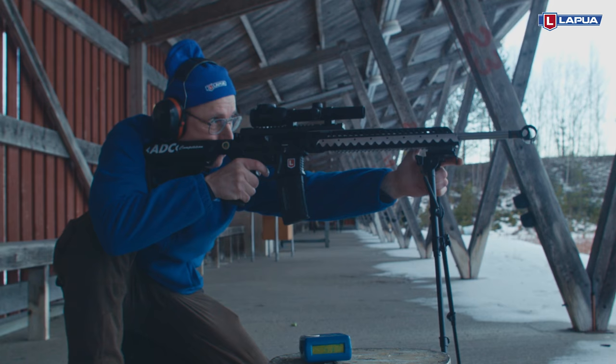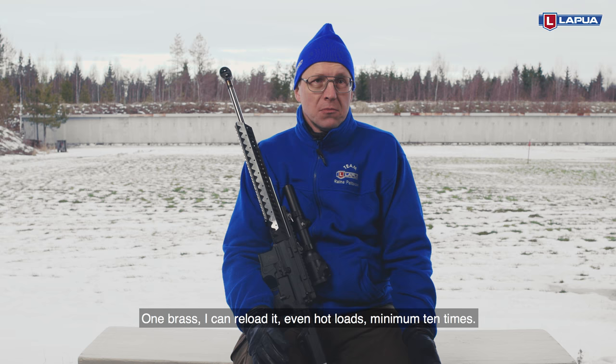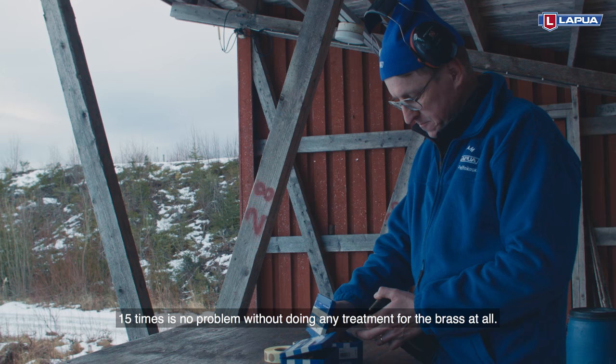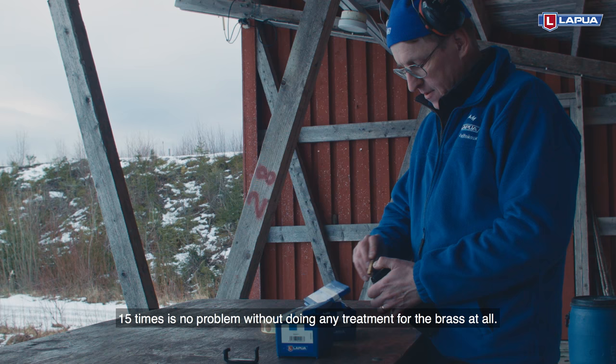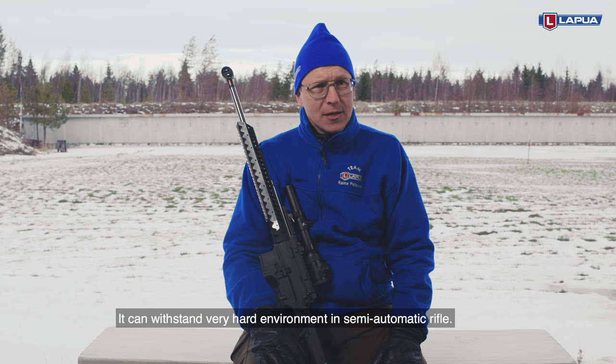For other components used for reloading, I use Lapua Match brass, and that is definitely the best in the world. One brass, I can reload it, even hot loads, minimum 10 times. 15 times is no problem without doing any treatment for the brass at all. So it can withstand very hard environment in semi-automatic rifle. So it is excellent quality.